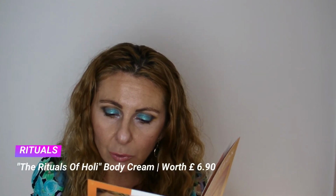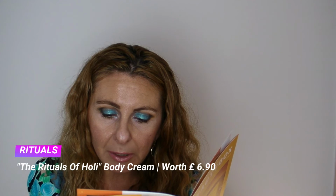And our last product, which I also really love, is a Ritual Nourishing Body Cream, the Ritual of Holi, and you get 100 milliliters or 3.3 fluid ounces. Ritual of Holi Body Cream retails for $6.90. Bring a splash of color to your bathing regime with this luxurious body cream that softens and conditions. Infused with the delicate scent of flamingo flower and invigorating pink grapefruit, this quick absorbing cream melts effortlessly into the skin. Okay, let's give it a sniff.